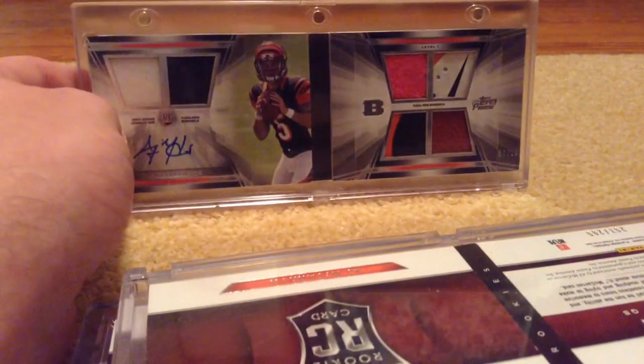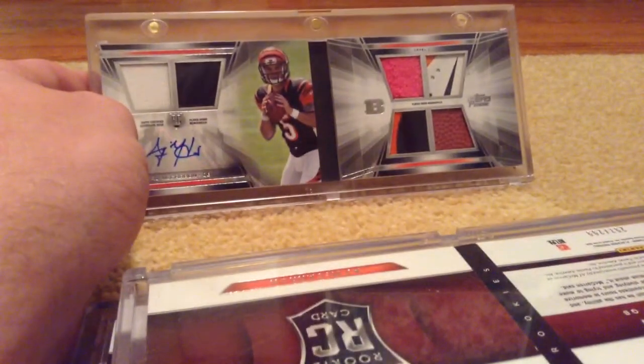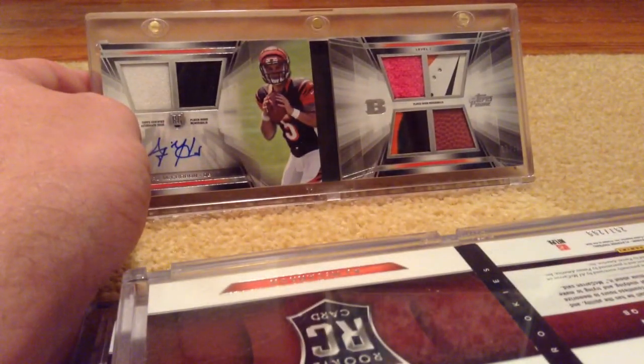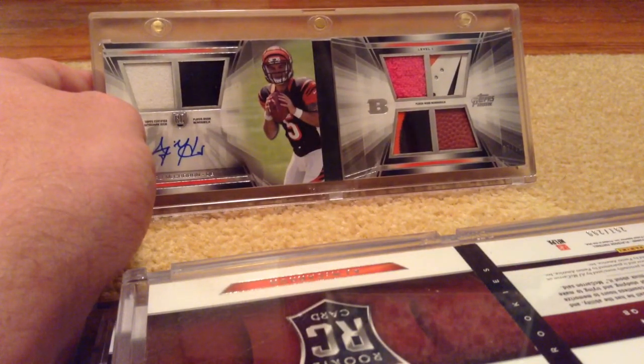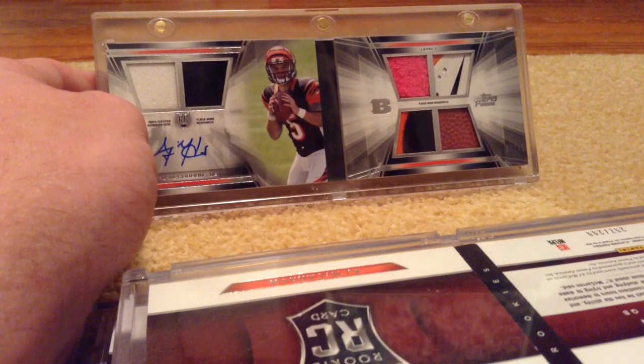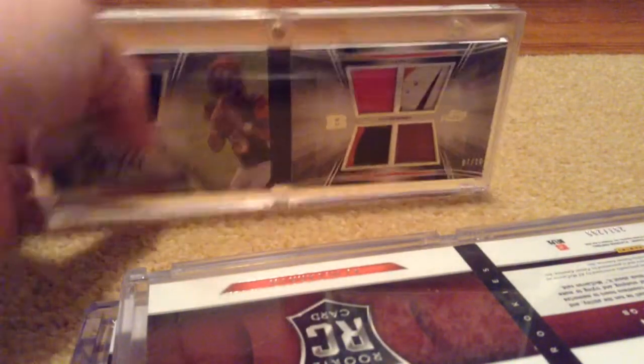2014 Topps Prime breast cancer awareness logo, Nike's piece of the helmet. 2-color patch and ball, numbered 7 of 10. 7 of 10. Okay.